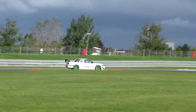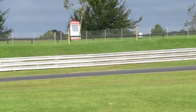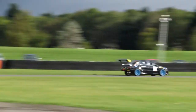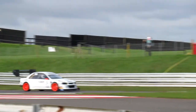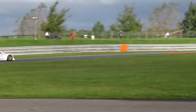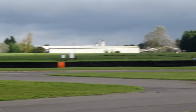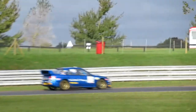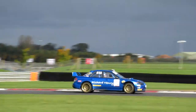Look how fast this Nissan is with the green wheels. Mitsubishi, banging and popping. This is one of the fastest cars on the track. We're in lap 1 minute 17. Subaru in the right colour. Richard Henry Subaru Impreza. Hear that Subaru roar.